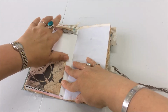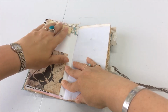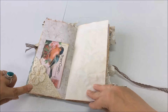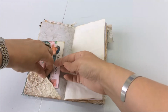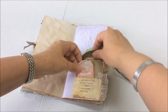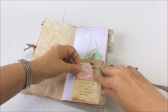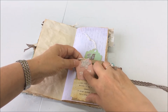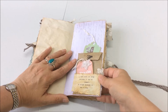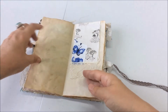I make memory quilts, keepsakes, and I get some beautiful children's clothes sent to me, and I've kept some of the scraps in case they ever come in useful, and I've found a use for them at last. So another pocket there with lace on it. Again, another little envelope from the Bits and Bobs shop with some tags in, and that was for putting your dinner money in. And then this little applique here is off a bridal gown. Another quote: "A bird does not sing because it has an answer, it sings because it has a song." I love that. And a bit of print stamped in there.